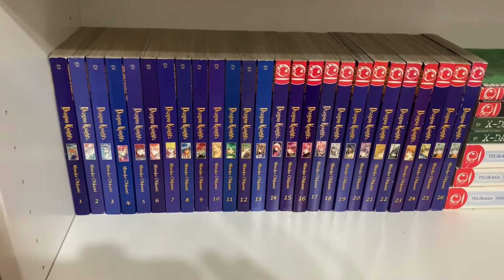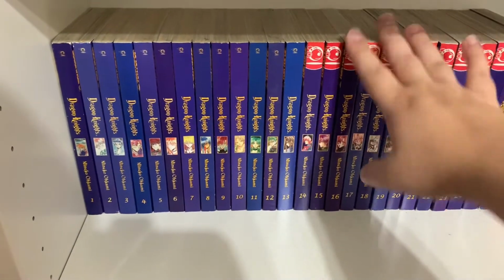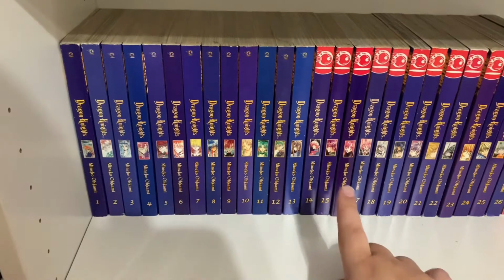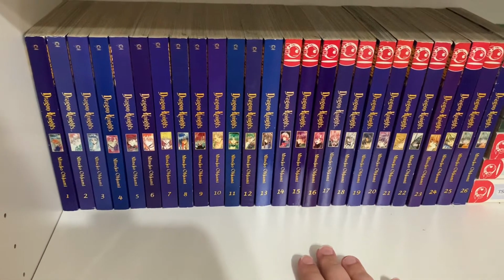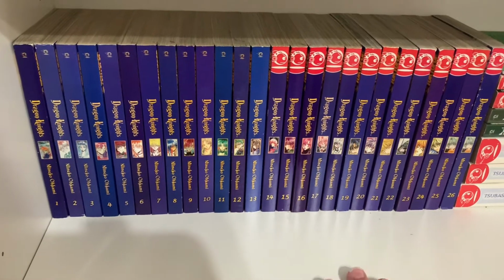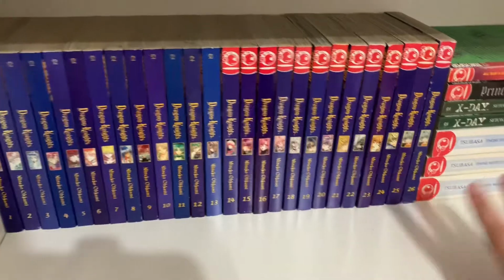Okay, second shelf. Dragonites, got the whole collection here. This is not my original collection from when I first started. Like, this was the very first series I ever started collecting, but this is not specifically my OG collection because it got destroyed way back in the day. So I bought this last year to make up for that.